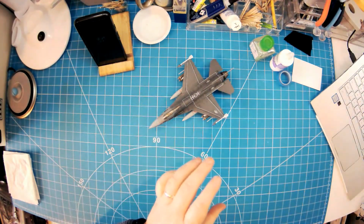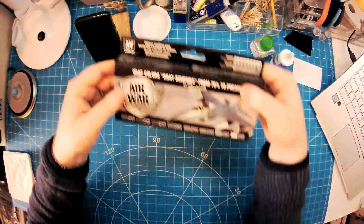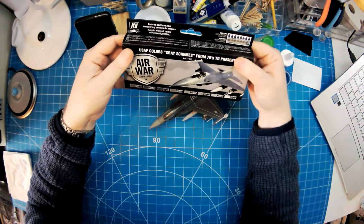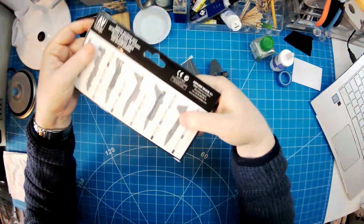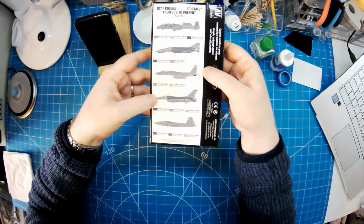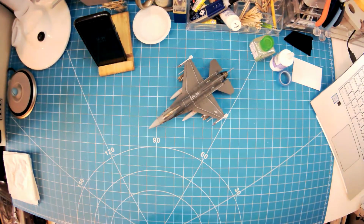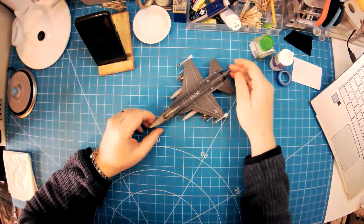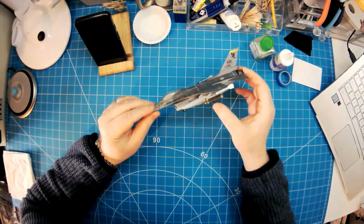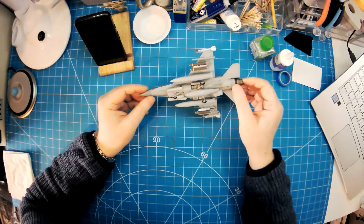The overall paint colour on this was done with this set, which is Vallejo's US Air Force grey schemes from the 70s to the present, which has pretty much all the grey paints you need for US Air Force subjects. Certainly it's got this standard F-16 scheme covered. So that was the overall base coat. Ordnance was added, bombs done in an olive drab green. A couple of reference photos were used just to make sure I could pick out some of the key details.